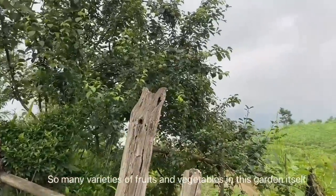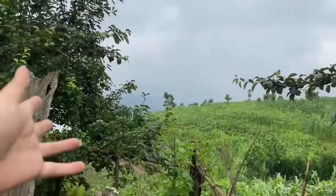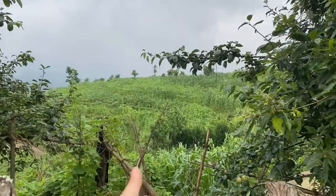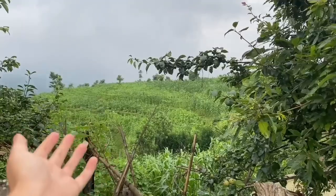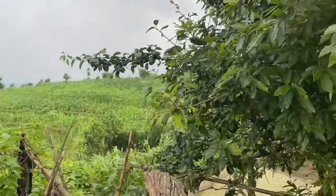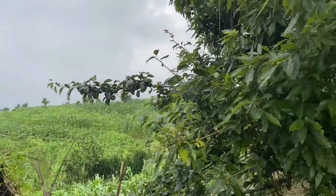Just in this place, I can see this pear tree over here, and you can see corn, you can see peach, you can see squash, chow chow. You can also see some plum over there. Plenty.